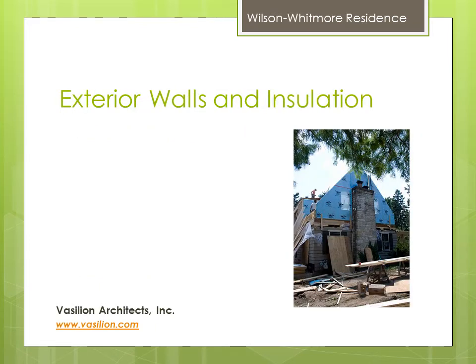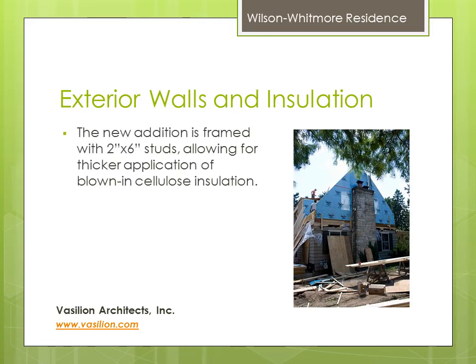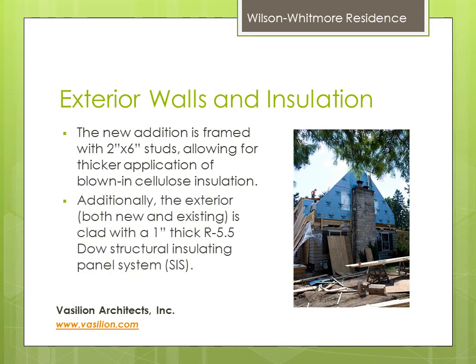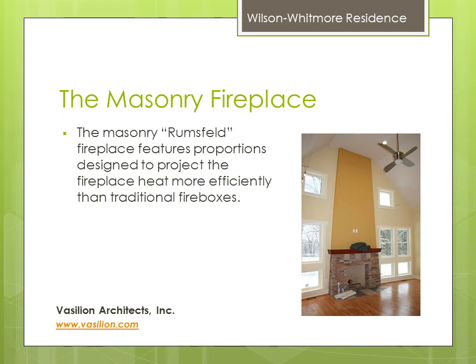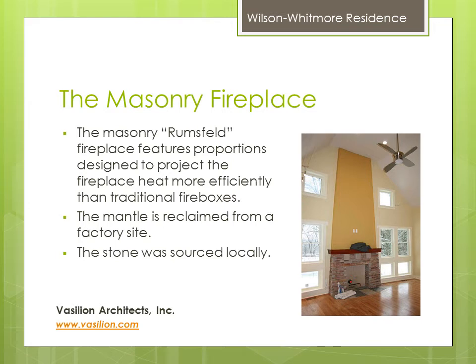The new addition is framed with 2x6 studs, allowing for a thicker application of blown-in cellulose insulation. Additionally, the exterior of both the new and existing is clad with a 1-inch thick R5.5 Dow Structural Insulating Panel System, or SIS. The masonry Rumsford fireplace features proportions designed to project the fireplace heat more efficiently than traditional fireboxes. The fireplace mantle is reclaimed from a factory site, and the stone used to clad the fireplace was sourced locally.